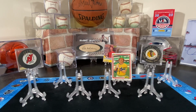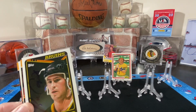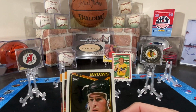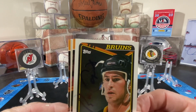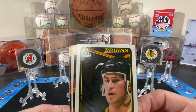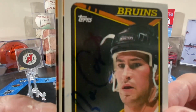It was a 3 of 4 success from Mr. Bob Carpenter, who played in the National Hockey League from the 1981-82 season to the 1998-99 season. Had a pretty long, hefty career. Again, this came in on Wednesday. Was a 3 of 4 success in 8 days.